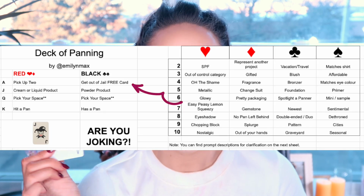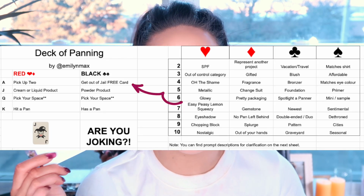I thought that was a Joker for a minute. We have the Ace of Spades, which, oh, this is a get out of jail free card, meaning that I can hang on to this or I can use it now and veto a card. Do I want to veto? Well, we'll see what happens. Okay, so I'm going to set that aside.